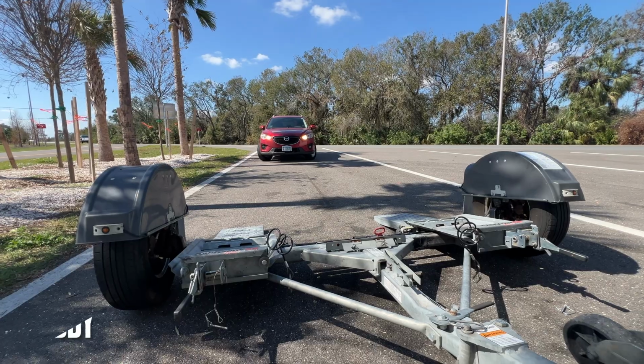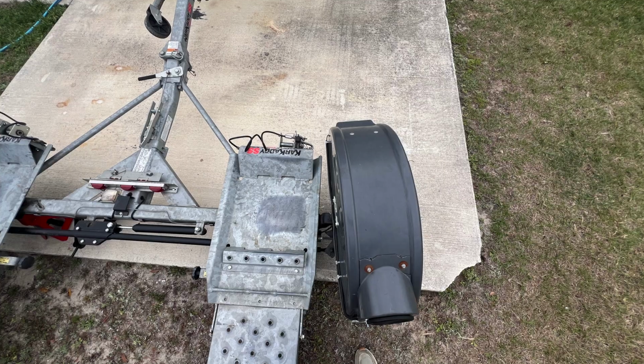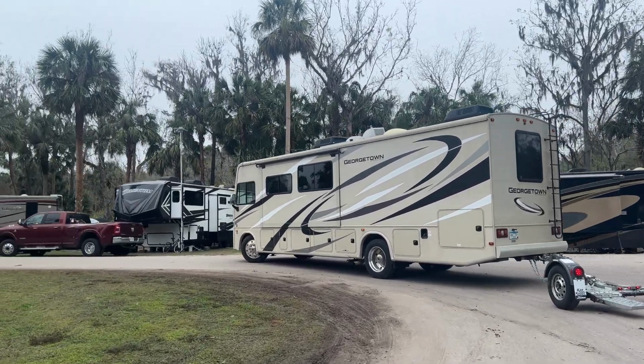If you own a Kar Kaddy SS car dolly and you've noticed it's getting out of alignment lately, don't worry, I've got you covered in this video. Today, we're diving into one of the key reasons this happens and how you can check it out for yourself.